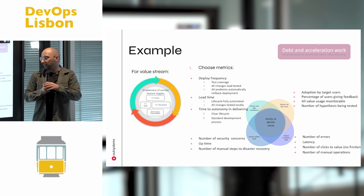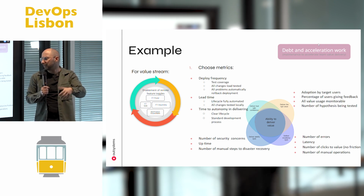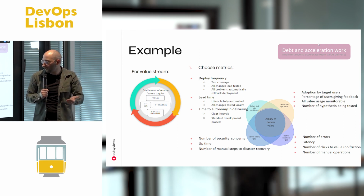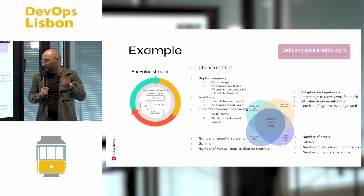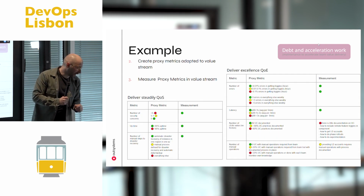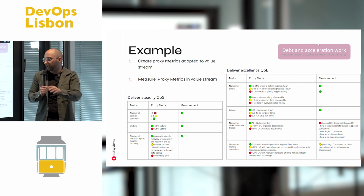So I divided here into 4 components. So deliver fast with confidence, where you have deploy frequency, lead time, autonomy in delivering. Then we have deliver the right value, if we are having adoption of our target users, the percentage of future users giving feedback, all that stuff. Then about quality of service, the uptime, delivery excellency, we can have the number of errors, the latency, and we can actually evaluate our assets based on this. If it's not possible, find a proxy metric.